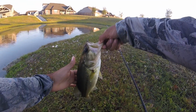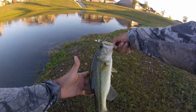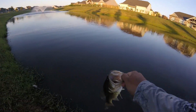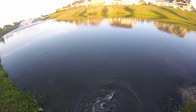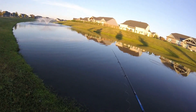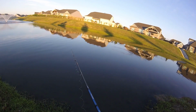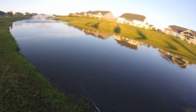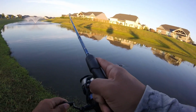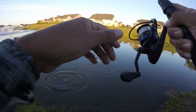Fish number 3 on the Ned rig. We're getting about the same size, but you never know. We might upgrade here in a little bit. Let's keep on fishing. There we go, there we go. That's a very little one right there.